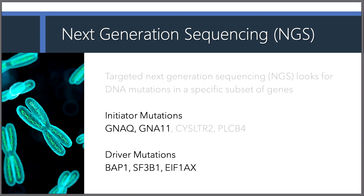It needs an additional driver mutation, at least this is our current level of understanding, in one of 3 genes, BAP1, SF3B1, or EIF1AX, to go from a nevus into a melanoma. So there's 2 mutations that make it a melanoma, and one of those mutations is common to a nevus, and one of those mutations is unique to it being a melanoma.